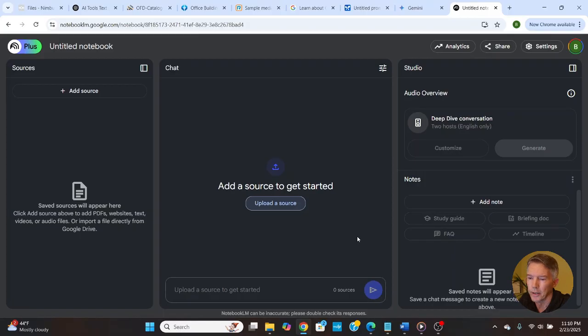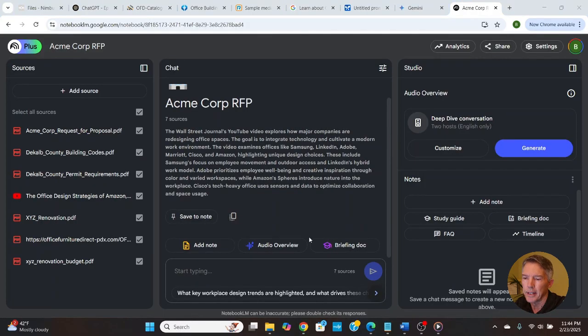Let's load the materials. Now we see the files we've loaded at the left pane, and the middle pane has changed to a chat screen with a summary of the sources. We see a YouTube video on design practices. We see a PDF on office furniture. We see some documents with building codes and permit requirements. And we see some documents from our last renovation project, along with the budget and some floor plans.